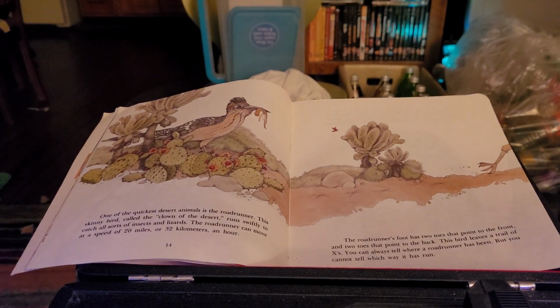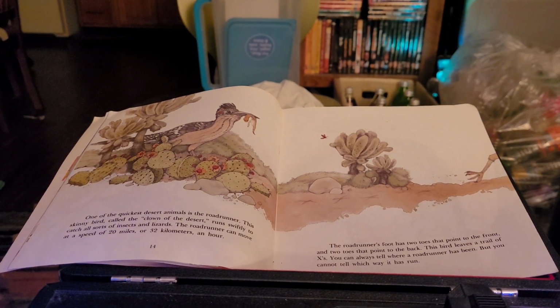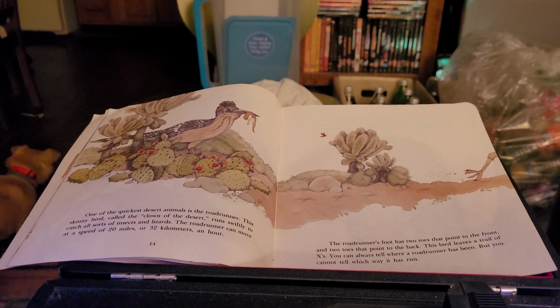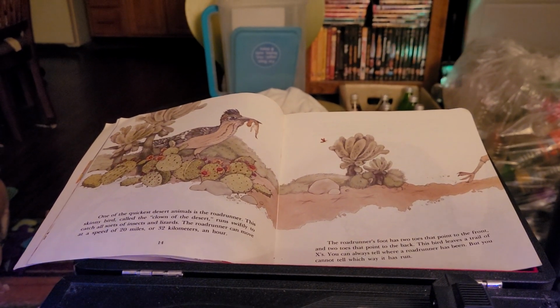One of the quickest desert animals is the roadrunner. This skinny bird, called the clown of the desert, runs swiftly to catch all sorts of insects and lizards. The roadrunner can move at a speed of 20 miles or 32 kilometers an hour.